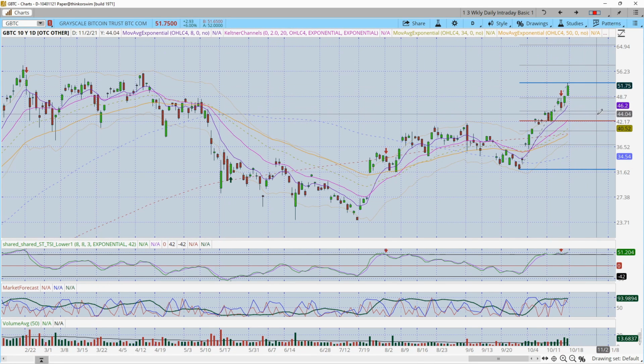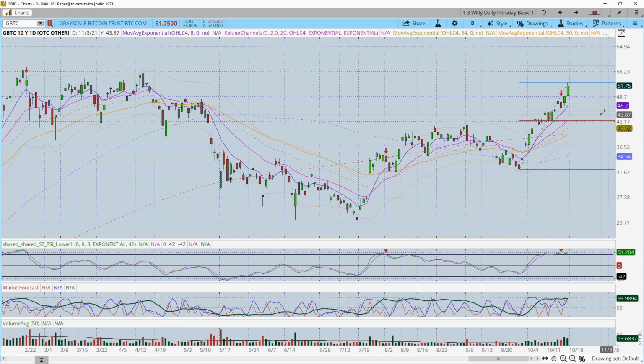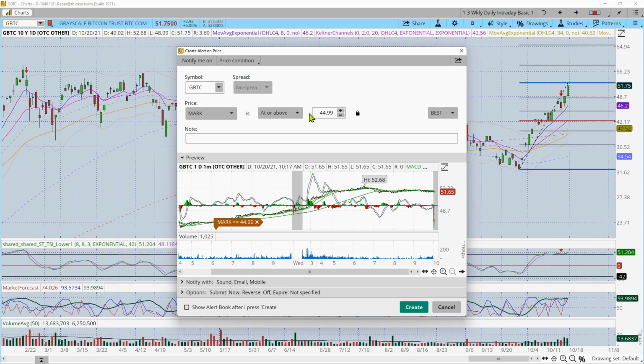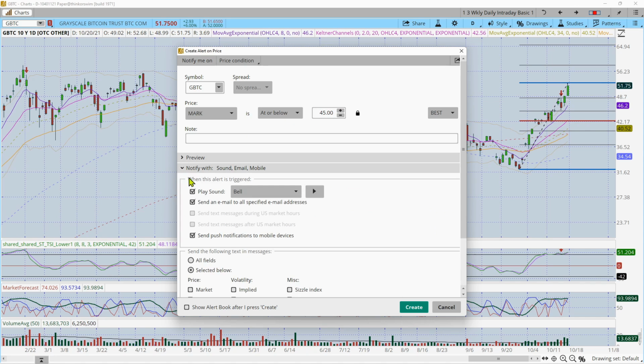So what I would like to do is go ahead and just lay in an alert right there, halfway in between the 618 or the 38% retracement. An alert right there, $44.98 or $45. So let's go ahead and lay in an alert right there. I'm going to put it at $45. And if I'm at or below $45, that will trigger an alert for me.